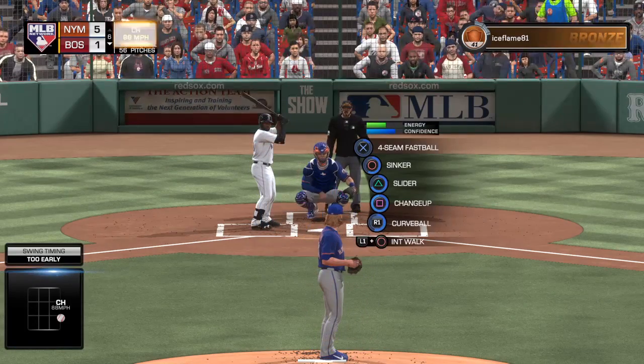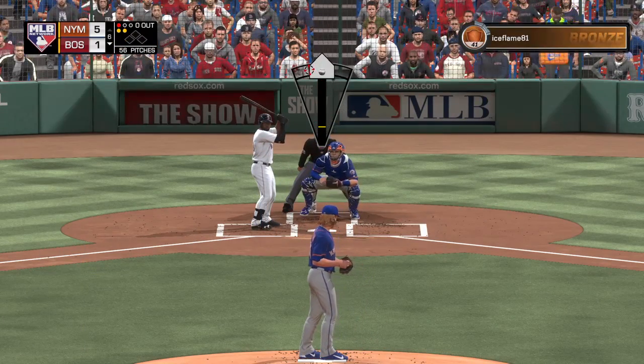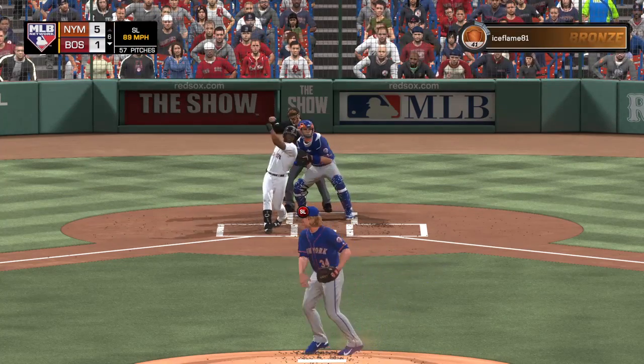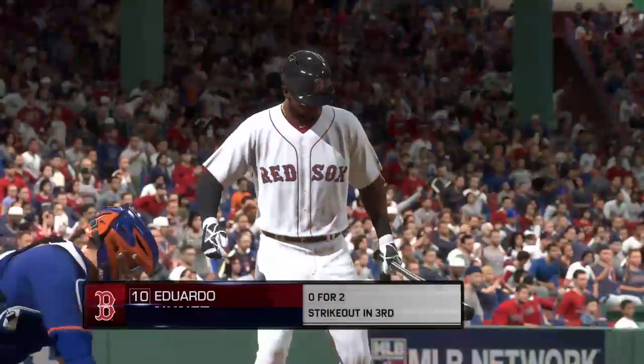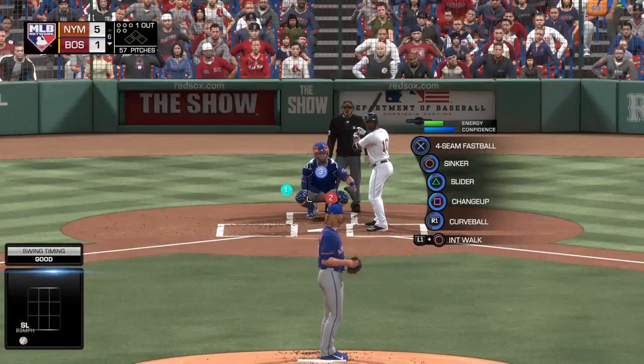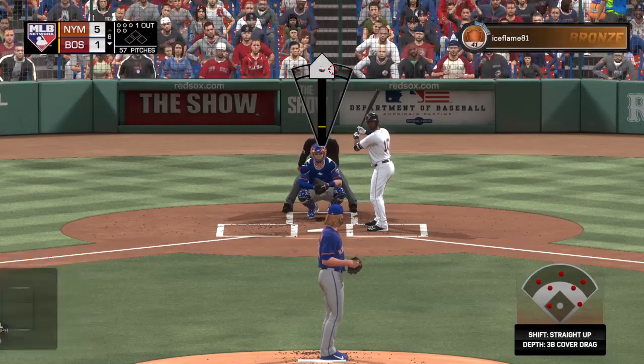Swing and a miss as he pulled the string on him. 1-2. I like what I'm seeing right now. In, and then goes away. If you pound him in early, it opens up the outside half of the plate, and that's what he's doing right now. Got him to miss the breaking ball there. Number 10, Jackie Bradley Jr. Eduardo Nunez, sent packing, to begin the bottom of the inning.